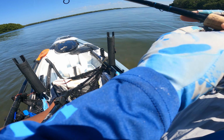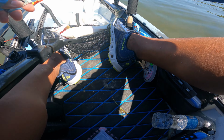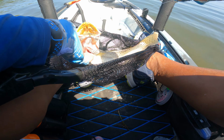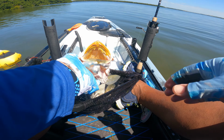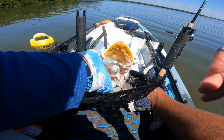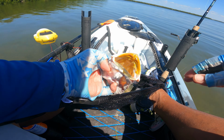Okay, trout number 2, 20 plus. He swallowed the hook too. I'm not even sure if I can keep this guy. I think you can only have 1 over 20 if I'm not mistaken. Yeah, he swallowed it. Man, these guys really eat. Yeah, if you look how the hook's lodged in there, you're not going to want to get that thing out. He's not going to survive it. So I'll be cutting this thing out.